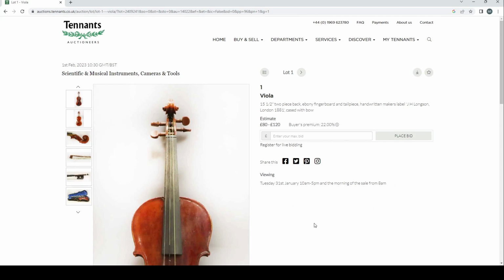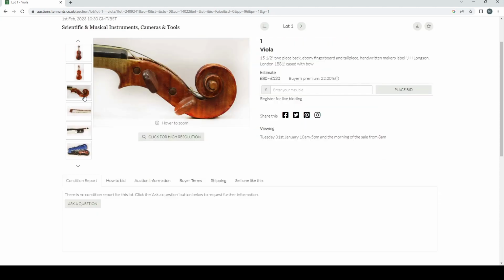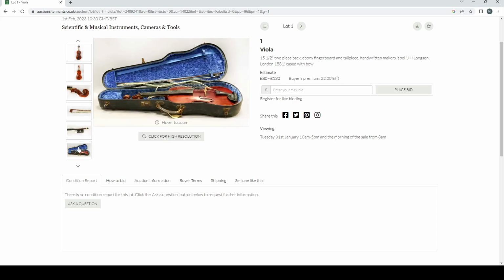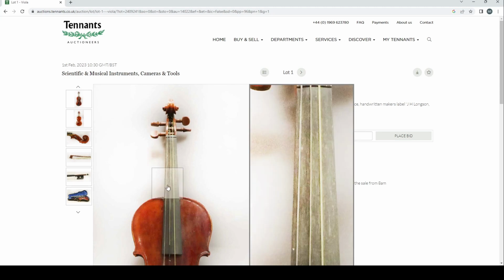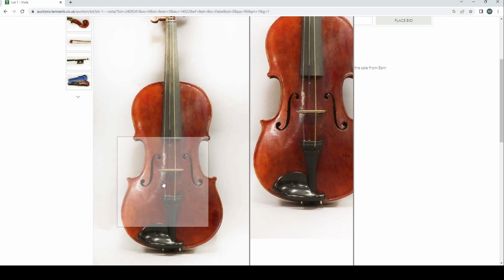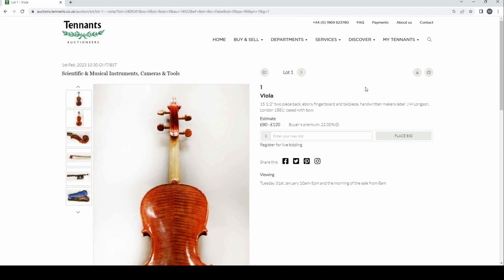So let's start off here. We have a viola here. It's got a handwritten maker's label, J.H. Longson, London, 1881, cased with a bow. 80 to 120 pounds is the estimate there. 15.5 inches length of back. And the bow. Yeah, it looks like it could be an okay viola. Pictures are better now on Tennants than they have been in the past, so yeah, that looks potentially okay. It'd be good to see some other pictures, but that looks like potential.